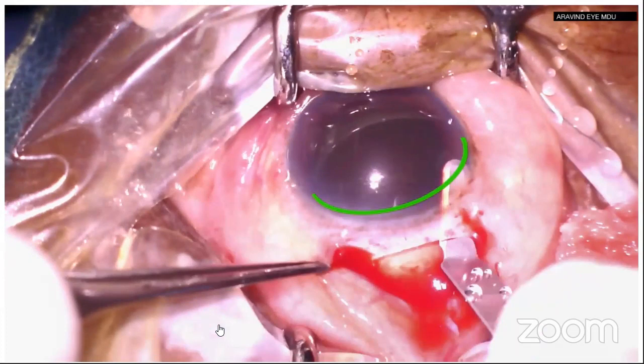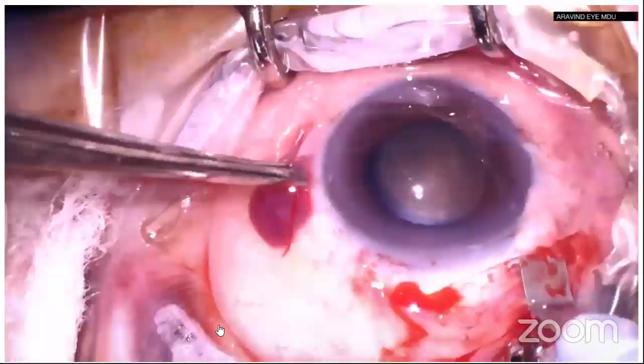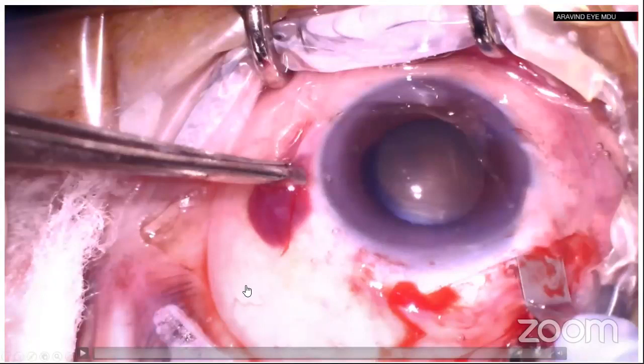The entire tunnel needs to be around 2.5 millimeter wide. And once the inner corneal lip is done with the crescent, it's opened up using a bevel-down keratome. And like Dr. Kapil said, it is important that we open up the side pockets very well, because it's a large nucleus that needs to get accommodated out through the tunnel during delivery.